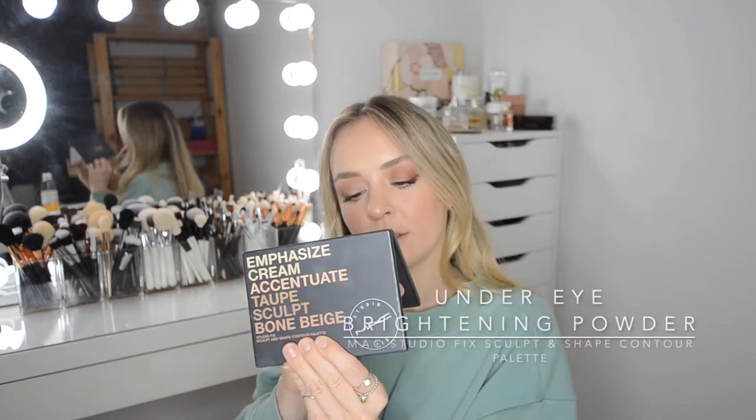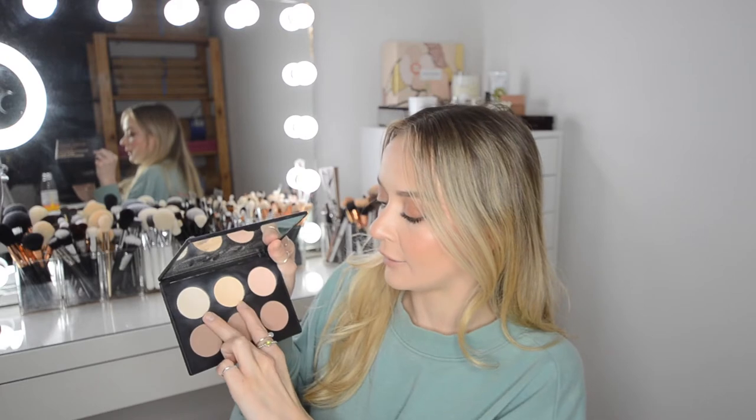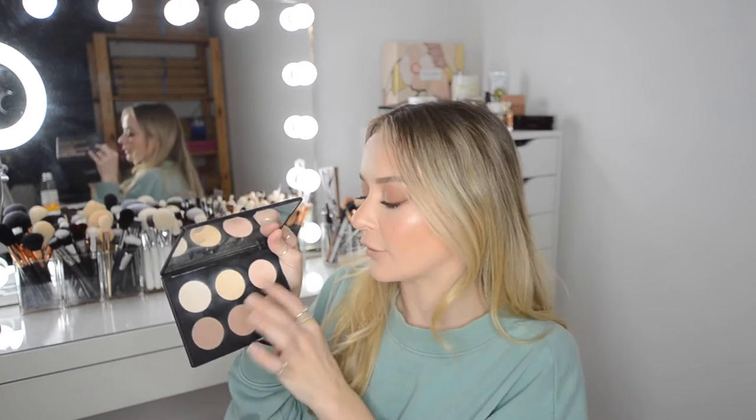Now, if I want to add a slight luminosity and brightness to my under eyes, it sounds scary, but I love it. I go in with my MAC Studio Fix Sculpt and Shape Contour Palette. These are the two shades I go in with the most, which is Emphasize and Cream. I actually go in with Cream the most, and yes, I've already tried to find it in a single, and I can't. I can only find Emphasize in the single. Emphasize alone is too bright. I really do mix these two together.